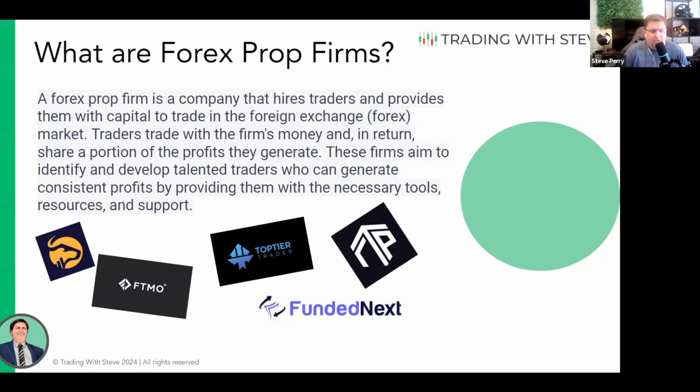Well, a couple of things. We'll start with this one first. Their motivations, their incentives start this way: if you make money, often they make money. Now, this isn't always the case. We're going to talk about the other side of that in just a moment. But some prop firms, when they fund you 100 grand, don't give you all your profits.